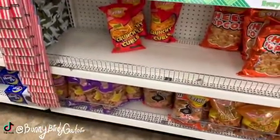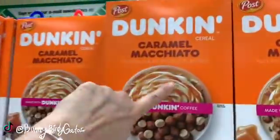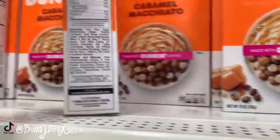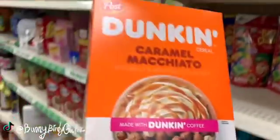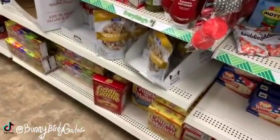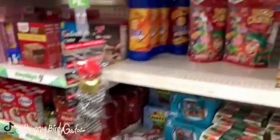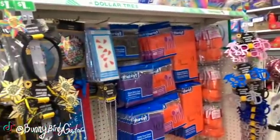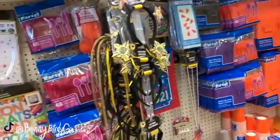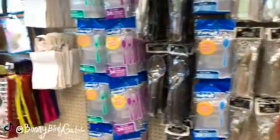Let's see if we have any new snacks over here. These are new. Coffee cereal. You have to be a hardcore coffee lover to want that. You know what? I'm gonna get a couple boxes just for fun. This side is still just all the grad stuff. They've been keeping it pretty stocked up.